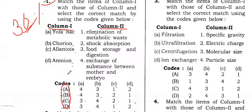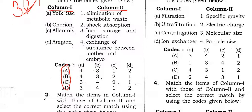Now, in the first question, you have to match the functions of yolk sac, chorion, allantois and amnion. The function of the yolk sac, chorion and amnion is somewhat similar, providing nutrition and gas exchange between the mother and the embryo. But when you look at column 2, you can figure out and choose the most appropriate answer for each of these 4 points.